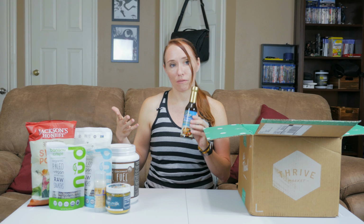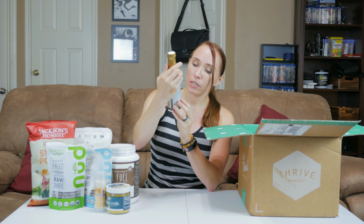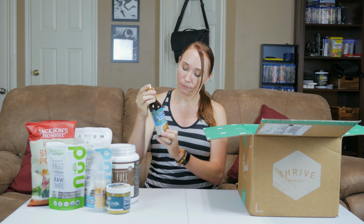It's not 100% the same flavor. It's a little bit sweeter than soy sauce, but to me it tastes very similar, and I couldn't really tell much of a difference whenever I cook with it. But it's really great. This bottle on Amazon is $10.52. On Thrive Market, I got this for $4.99.